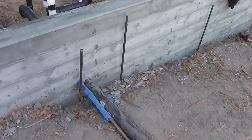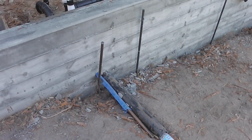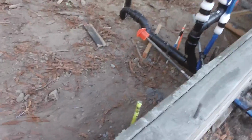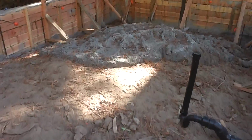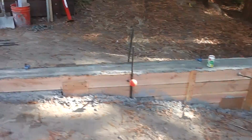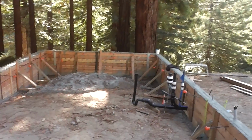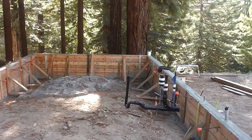I'm hoping I have enough grade to get this fall down to my septic tank, my holding tank, because it's a little ways away. If not, I'm going to have to put another tank up here somewhere. Maybe just a holding tank, and just have it pumped once in a while. I don't know. We'll have to see on that, but anyway, that's where we're at right now. And so I'll do another one of these after the foundation pour, and we start framing it. All right. There's the dog.